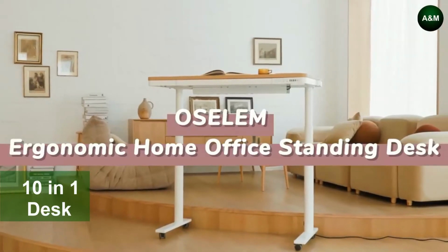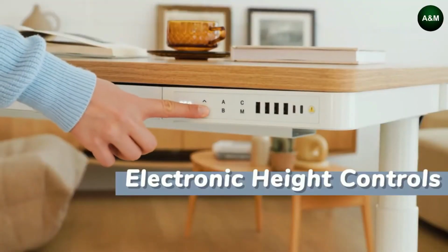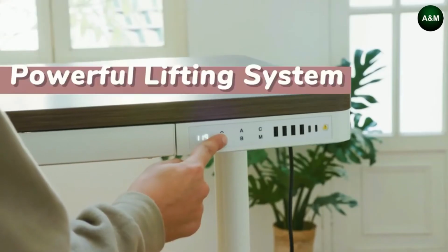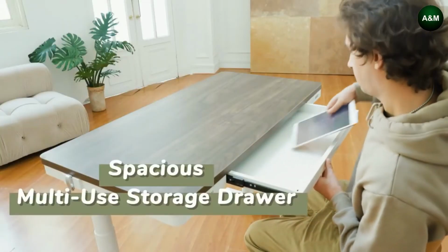A flexible working environment allows you to have a better working experience. 10-in-1 standing desk has built-in power strip with 3 outlets and 6 USB ports. Under desk pull-out drawer. Lockable casters and more.